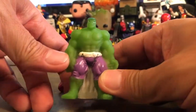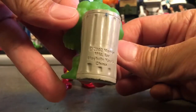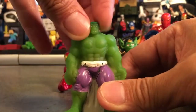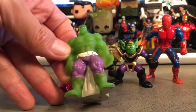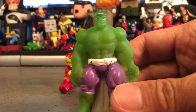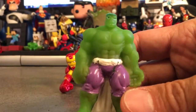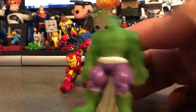Now this Hulk figure is very unusual. It's very soft. It's made in 2002 by Playfully Yours in China. So it's somewhat translucent. It's static. It's very much a display figure. I'm not even sure if it's supposed to be a cake topper or something, but I did find a listing for it. This very obscure Hulk figure is actually going for about $4, marked down from $10. Shipping from the States is still going to be $17. So again, another $20-ish figure, and I'm not sure why it'd be worth so much.